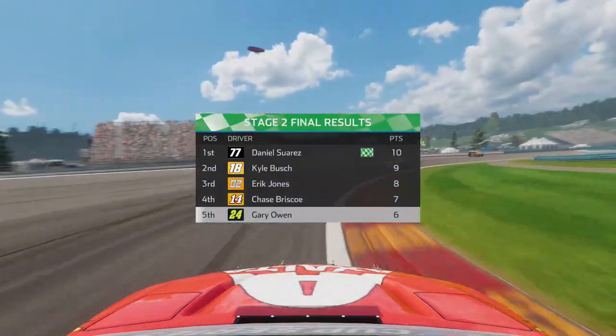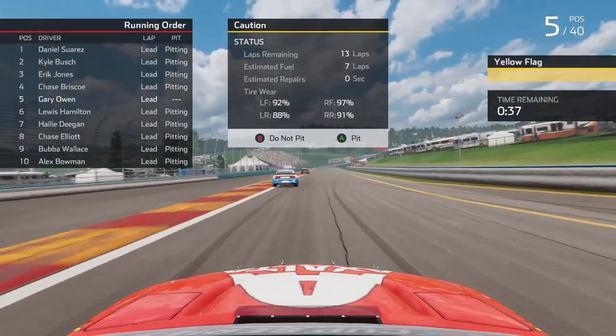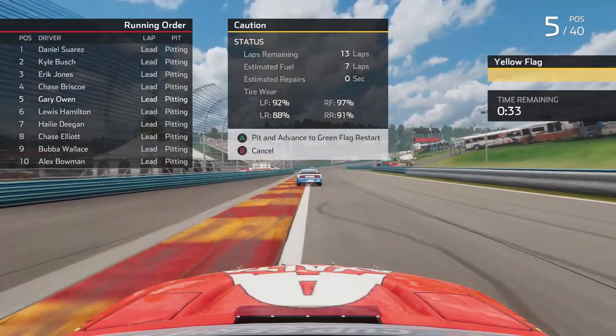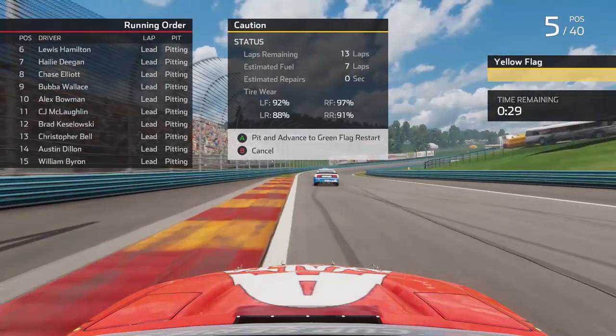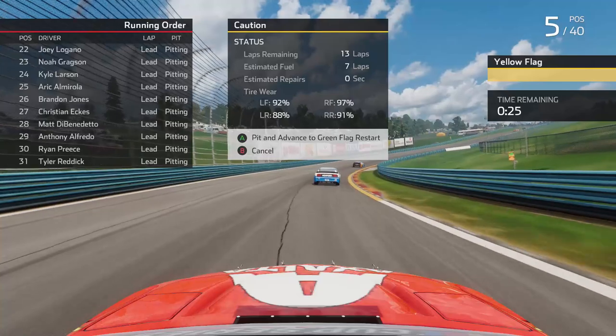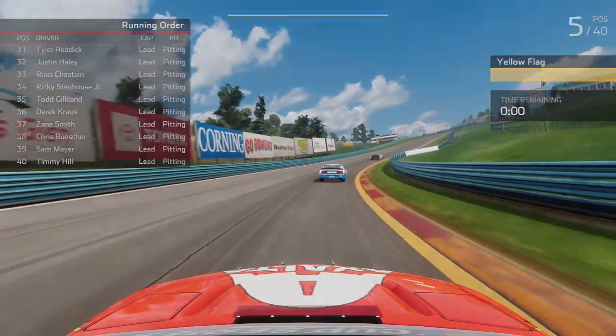Everything looking pretty good right now for a guy like Daniel Suarez. Of course, now Kyle Busch up there in second place. You got Erik Jones there in the McLaren 02 car as well, having a very strong run. So a lot of guys, of course, having a strong run now as we're going to come into the pit lane and we're going to take four fresh tires and two cans of fuel here. So a pretty straightforward call.